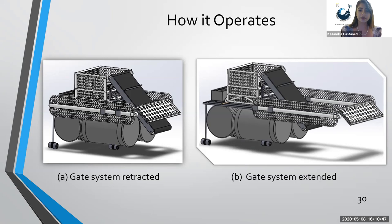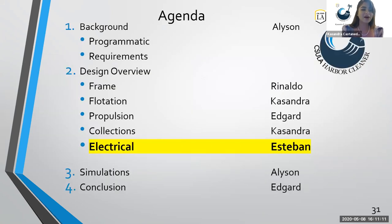Once fully extended, the front gate will begin to rotate towards the vessel, entrapping the debris inside the area. Once the debris has been trapped, the side gate systems will begin to slowly retract. This allows the trash to move towards the conveyor, where it can be picked up and loaded on top of the vessel into the collection bin. Next slide. And now I will pass it over to Esteban, who will talk about the electrical portion.